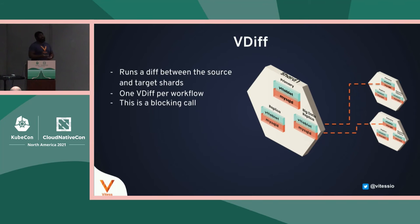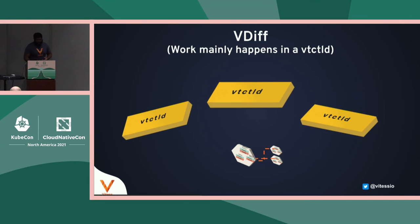At Slack, we currently manage one of the largest Vitess clusters in production. And because of that, due to our scale, we do end up in certain situations where we run into bottlenecks or unintended situations that are only due to our scale. Most recently, that has been noticed in VDiff. If we step into VDiff specifically, all of the work happens in the VTCTLD. Most of the load is generated on the VTCTLD.